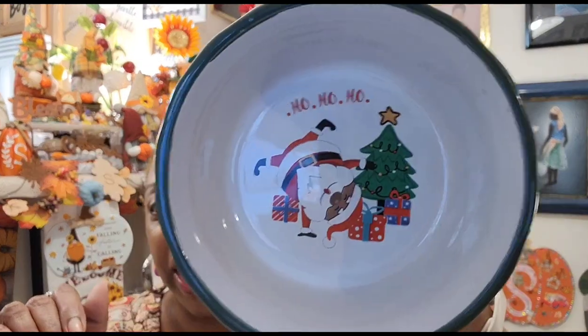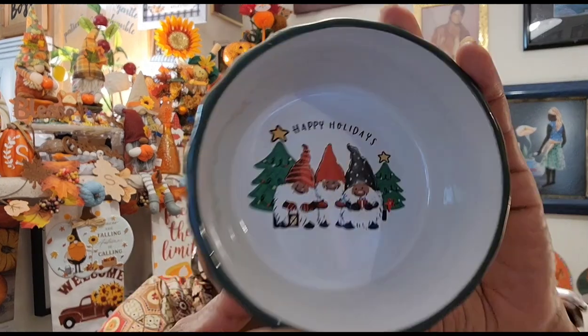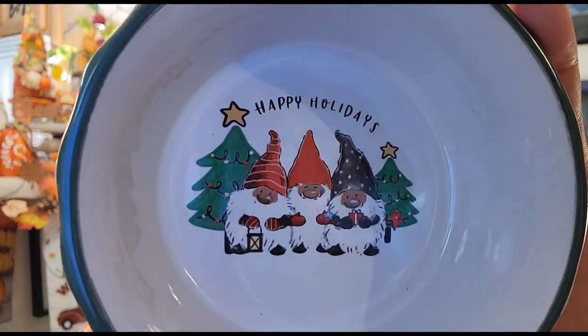I was blown away. I could not believe it. They might have had a fourth one, you guys, but by the time I got there, I got two green and one red. And so I'm thinking that maybe there was another red, but I don't know what it looks like. So I'll just keep an eye on it. But this was the one. Ooh, this was the one. And it says Happy Holidays. And it's with the green trim. But look at my Naomi's, y'all.